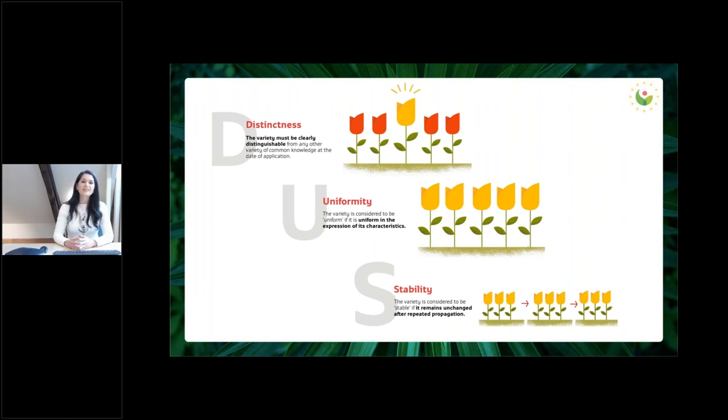Uniformity. It means that when I cultivate the individuals, I grow the individuals of my plant variety, they should all look the same. So in one generation, I should appreciate the very same characteristics of that plant variety. So if the characteristic is a yellow flower, all the flowers must be yellow. Seems easy, but in botany, in biology, it's not so easy sometimes.